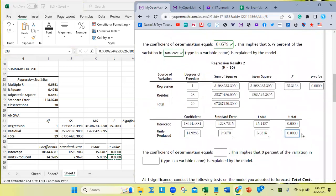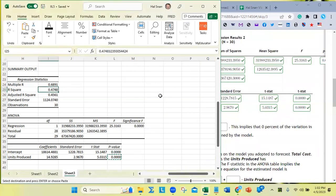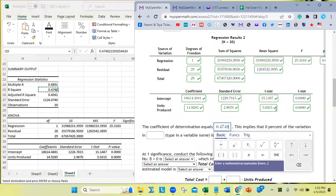Hit enter, we should get all green check marks, right? And the R square you can get from the chart, or you can get from the regression output. I'm going to get it from the regression output. Now, when I hit enter here, what happens to the 0? Can anybody predict that? After you put the R square in and hit enter, what does it change to?